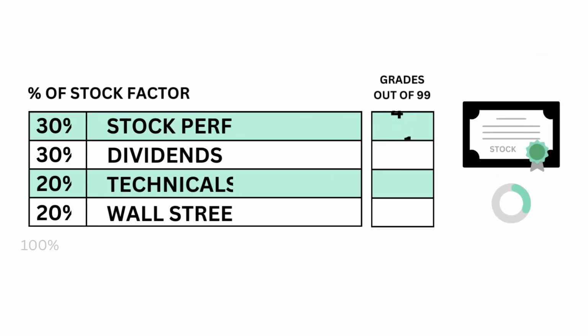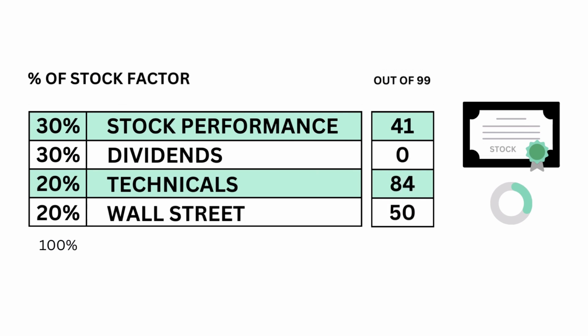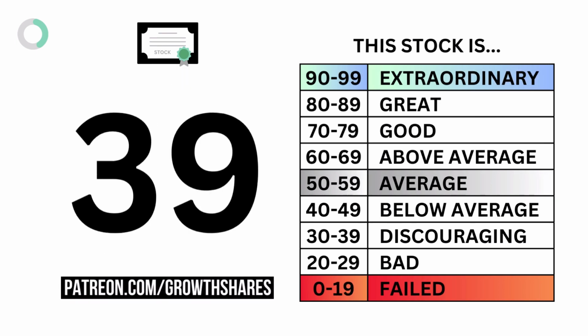To recap, here are the 4 metric grades for the company. And when we put them together, we get the company's stock grade. Now that we know the business and the stock, we want to then look at the price.